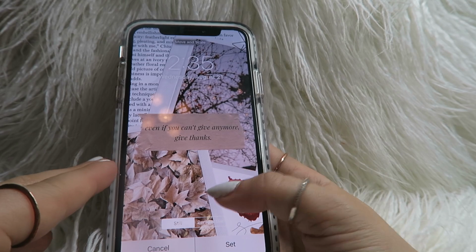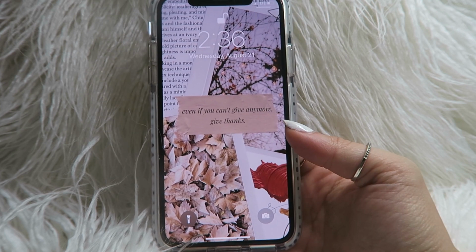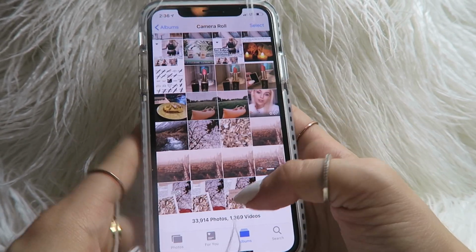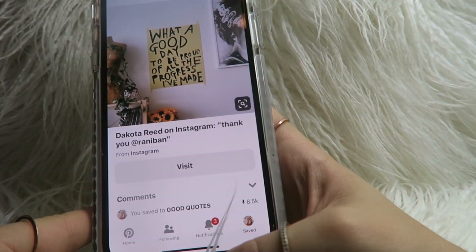Okay. Now this one. Ah, this is so cute. This one's definitely gonna be my new one because I love this one so much. Thank you. Now, let's do our last one, which I think we're just gonna do this one. It's just gonna be like a nice little moment. What a good day to be proud of all the progress I've made. I like that one.